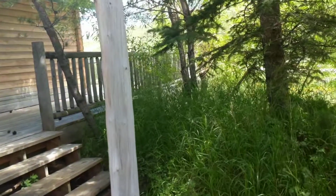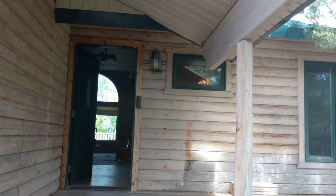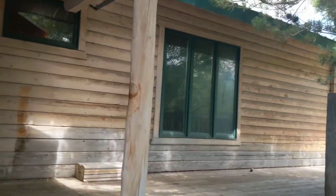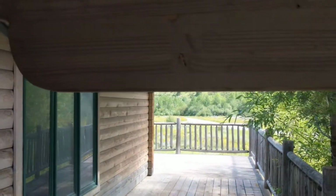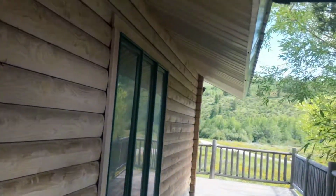Walking up to the front door, there's a nice deck. This is the front door access. Something interesting to note is this beam is actually quite low when you get up on the deck. I'll walk around. You can see I'm 5 feet tall and I barely fit my head under here. So it's certainly impacting, and it's kind of a funky angle.